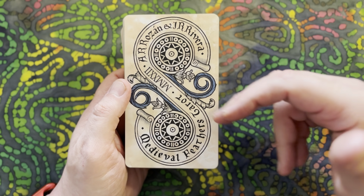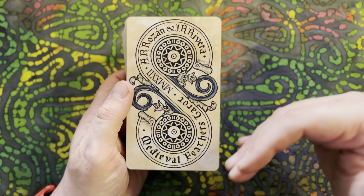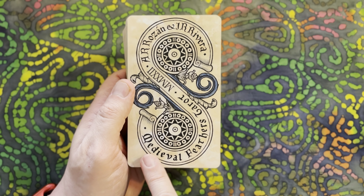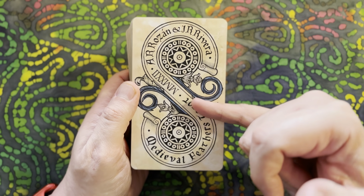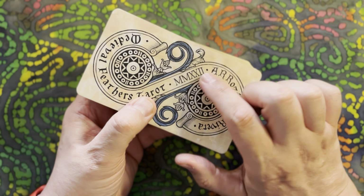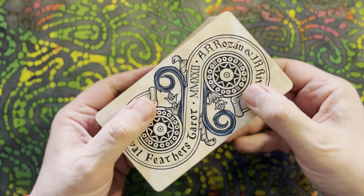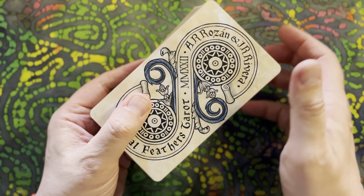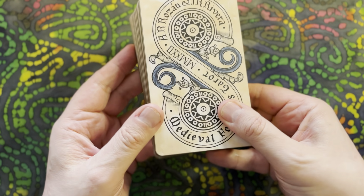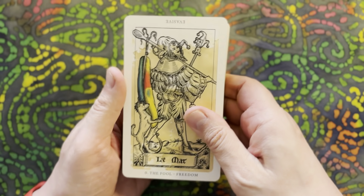And what is traditional with the Two of Coins in this design is you usually get the printing company and the creator, the author. So here it says, in that vein, Medieval Feathers Tarot, MMXX, that's 2022. We're in 2024 now, so maybe that's how long it's taken. And then the creators, A.R. Roseanne and J.R. Rivera. So yeah, that's cool. We'll start to look through.